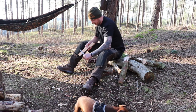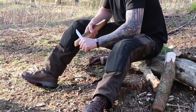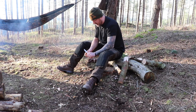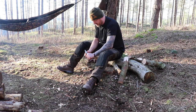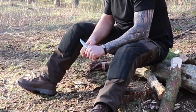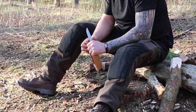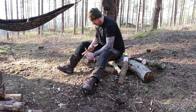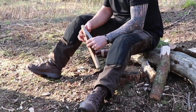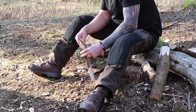For the youngsters out there, just as a bit of a safety precaution, then you look at finding the shape of your spoon. Always cutting away from yourself. And here I'm using my thumb to put the pressure on. A little V notch in there. Stop cut.